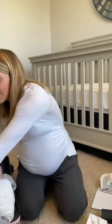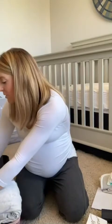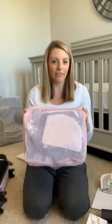Along with that, I am also, for the first time, using packing cubes, because since having my last baby I've discovered packing cubes and it's just a game changer in general. That will allow me to easily unpack at the hospital without having to bring every single thing out of my bag. I am getting all of baby boy's stuff into my bag as well, and everything for him is fitting in here. So I'll start with his.